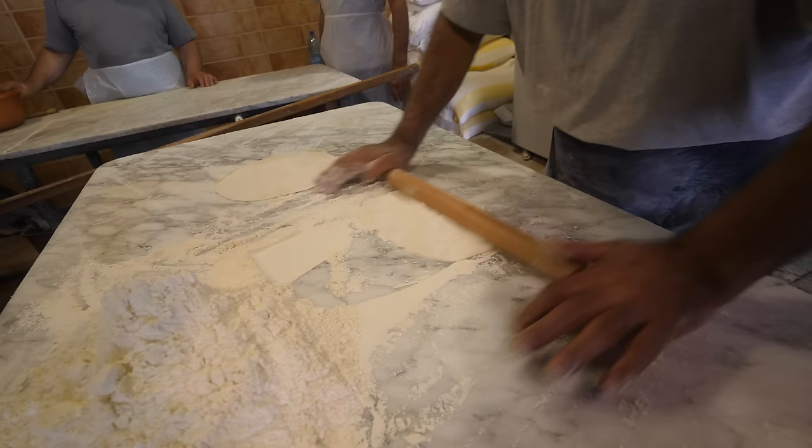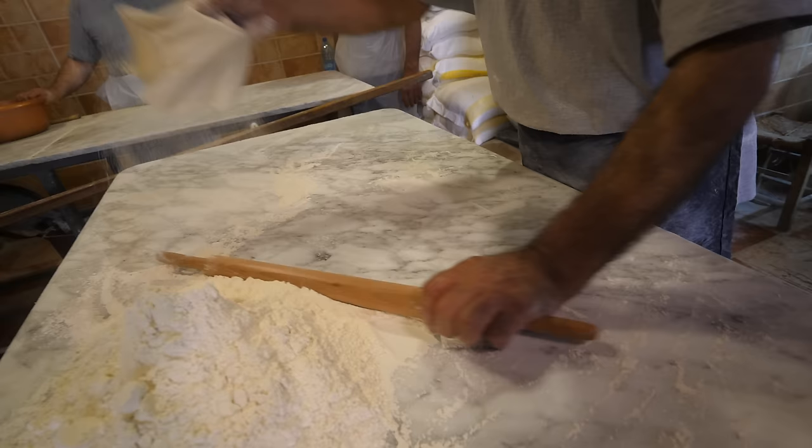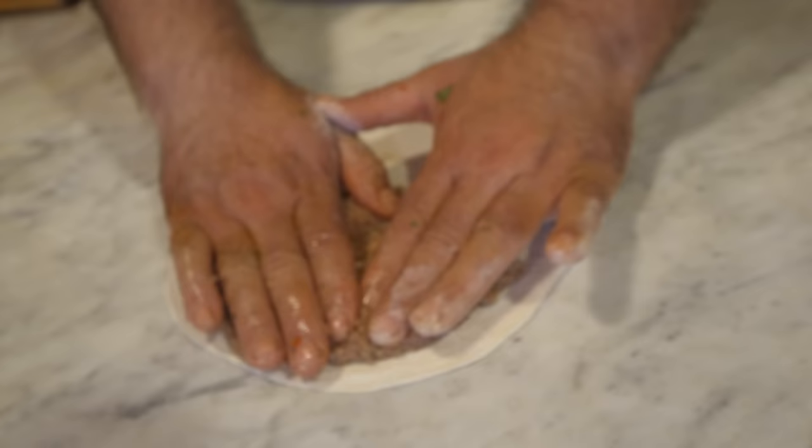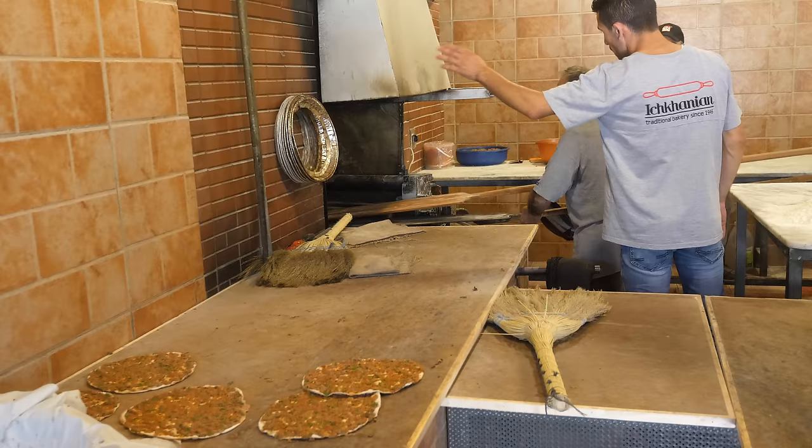Mainly what they serve here is the lahmacun, which is a very thin bread with meat on it, but they also have a vegetarian version. They knead out, they roll out the dough, he puts on a layer of the meat spread, then over to the oven. That oven is so deep. Those paddles are literally boat paddles that he's using to reach into the oven to pull those out. Huge oven.